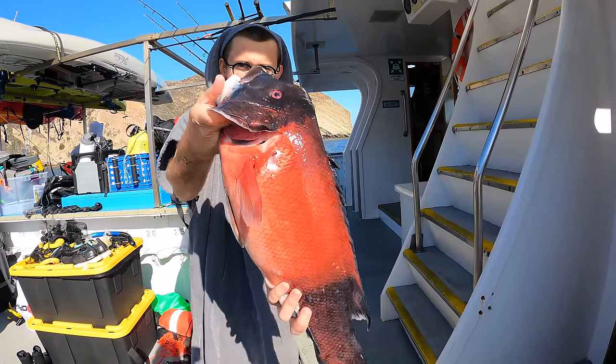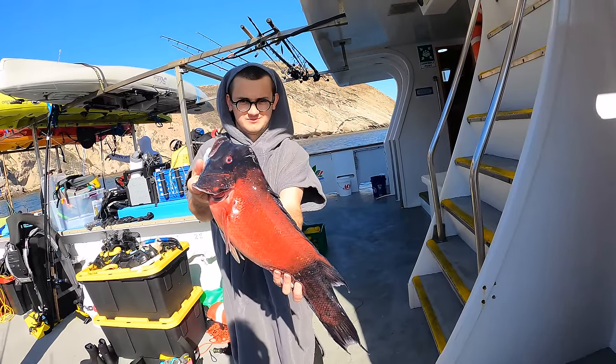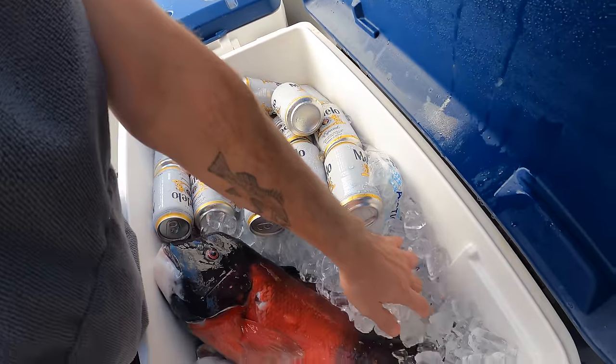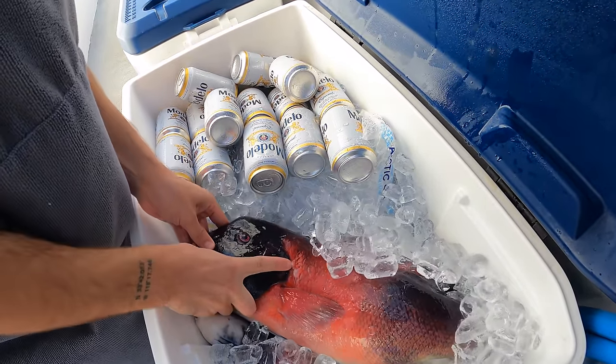All right, let's see it, John. Man, dude, that's a nice sheephead right there. Yeah. Just in there with the beer. Yeah. Just all the treasures of the trip.